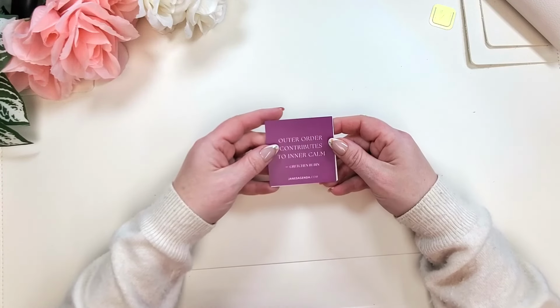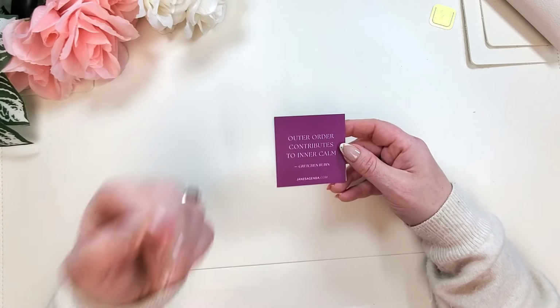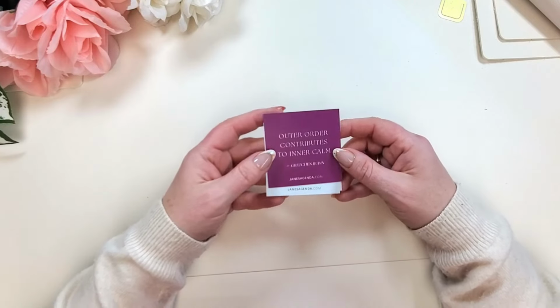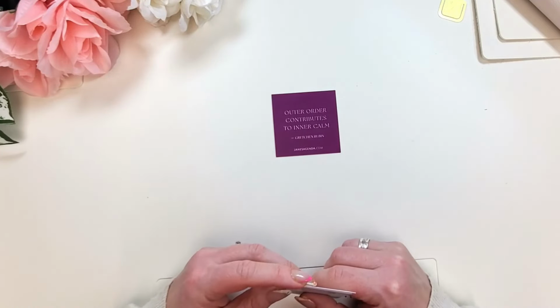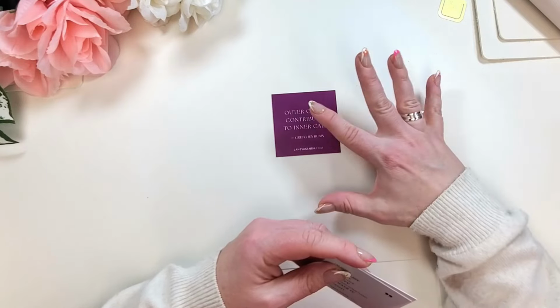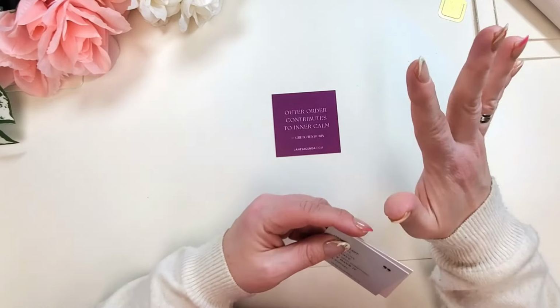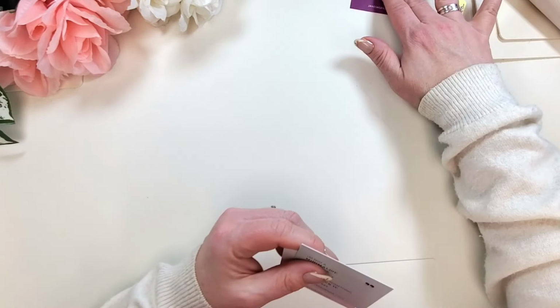Next, we get some journaling cards. Love the journaling cards. These also usually end up somewhere in my planner. And we have a few of them. So this one says, outer order contributes to inner calm, Gretchen Rubin. And yes, it does. And the reason, I think, for this quote is that we have a spring cleaning theme to this box. So that is very cool. I'm going to put that there.